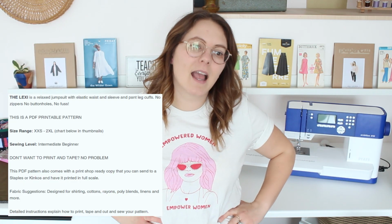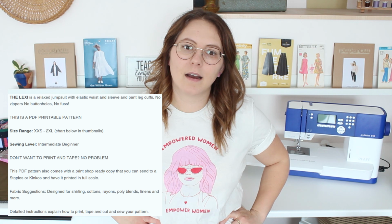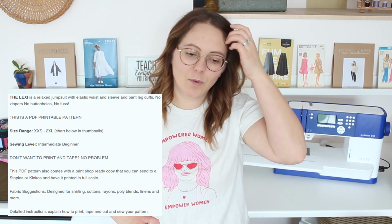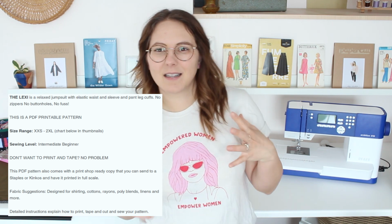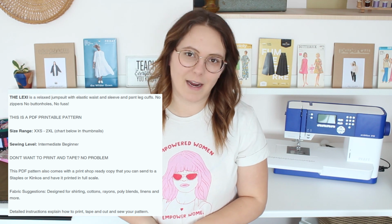But I think it would be great for beginners because you don't need a lot of fitting help. It's got the cinched in waist there with the elastic, and I would probably use a lightweight woven, maybe a rayon, or even a lightweight linen would be really cute. I think something that's going to drape the way you want it to would be great for spring.